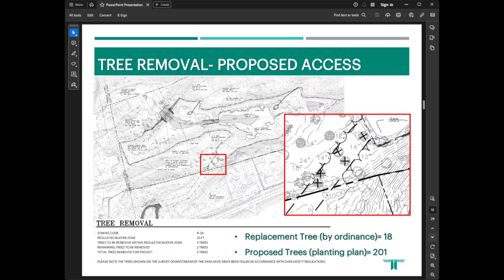So the tree removal, there's about 5 trees right over the property line on the town's property that are being removed. Based on your ordinance, we would need 18 replacement trees based on their diameter. And we are proposing for the mitigation plan 201 trees. So we are far surpassing what we'd be required to replace in this project.